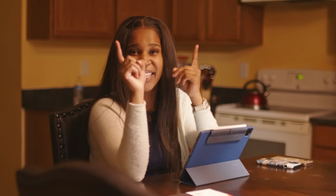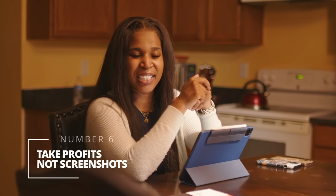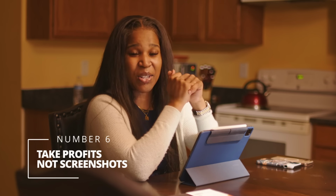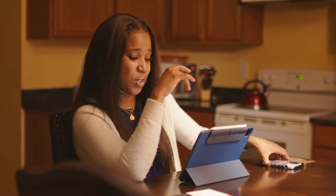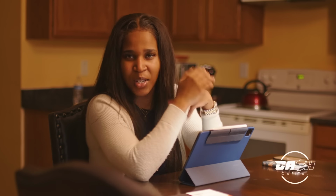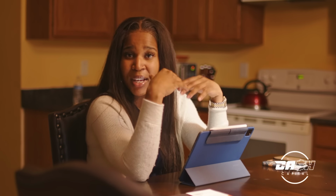This is number six. So what I tell people all the time is take profits, not screenshots. Whenever you're starting out, there's a lot of excitement when you look at your phone and you're like, oh my gosh, dude, out of nowhere, you're just chilling in bed and you realize you made $50, you made $100, you made $200 just sitting in bed.